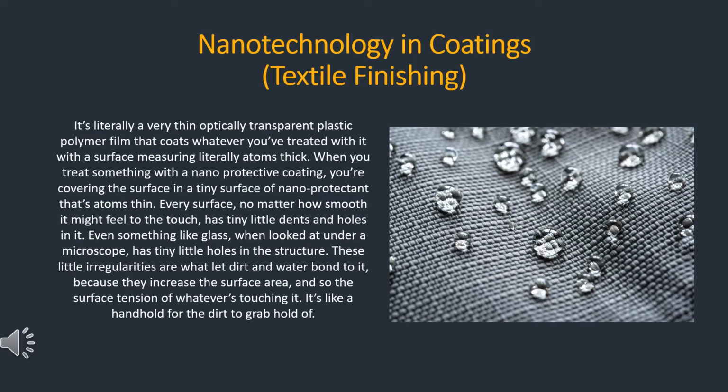When you treat something with a nanoprotective coating, you are covering the surface in a tiny layer of nanoprotectant that's atoms thin. Every surface, no matter how smooth it might feel to the touch, has tiny little dents and holes in it. Even something like glass, when looked at under a microscope, has tiny little holes in the structure. These little irregularities are what let dirt and water bond to it, because they increase the surface area and so the surface tension of whatever is touching it. It's like a handhold for the dirt to grab hold of.